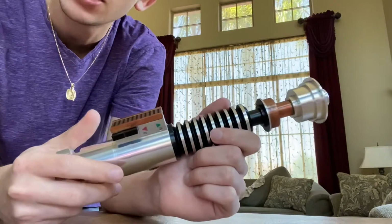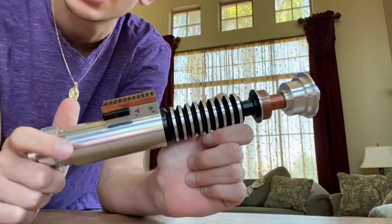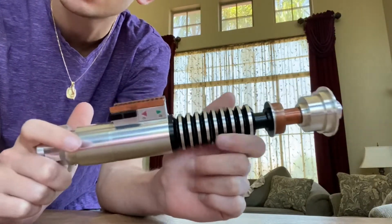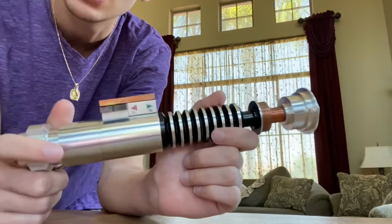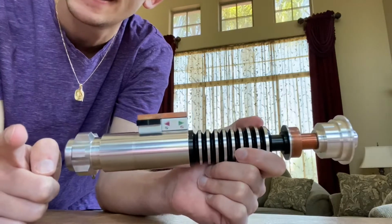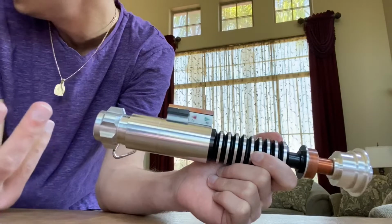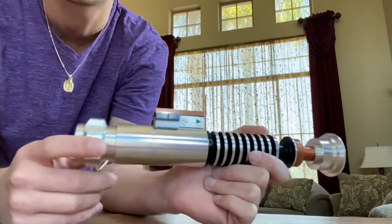I found somebody on the Facebook lightsaber page who actually specializes in installing these, and actually installed this whole thing, had it already Neopixel ready. It was just too perfect to pass up. It also included a display case with it, and the blade plugs, a charger. It was fully loaded. I couldn't say no to it.